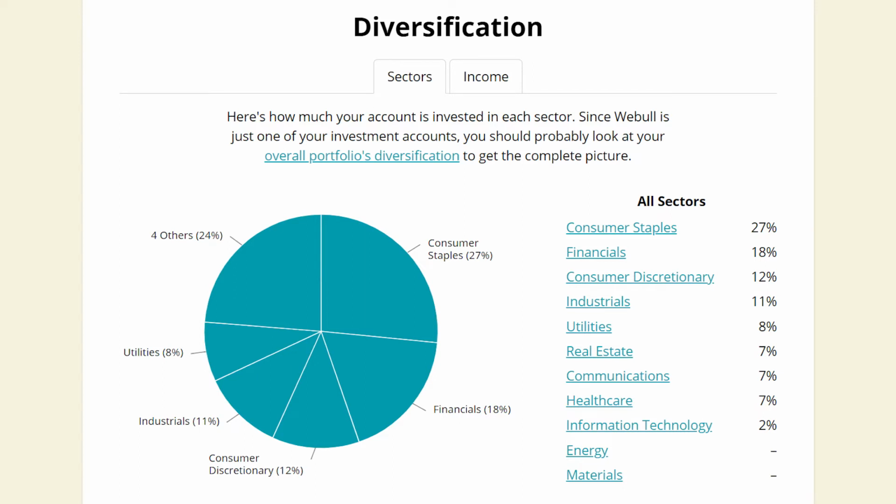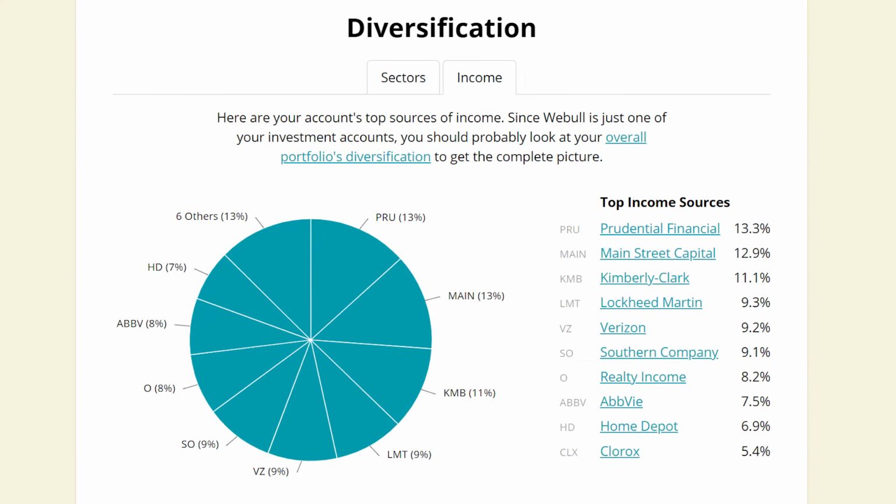Here's how diversified my portfolio is at the moment. I know I'm overweight in the consumer staples sector, but I'm kind of doing that as a hedge just in case we do get a market drop. Consumer staples tend to do decent in the event of a market correction, as well as utilities. As you can see though, the income from my biggest holdings is pretty well diversified. You have Prudential Financial, Main Street Capital, Kimberly-Clark, Lockheed Martin, and Verizon. They're all in different sectors and they're the top 5 income sources of this portfolio.